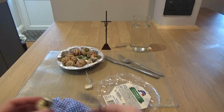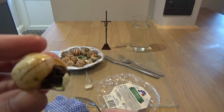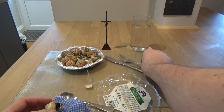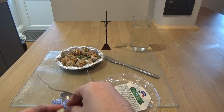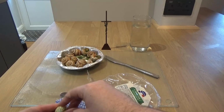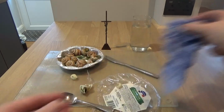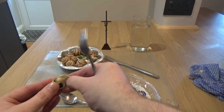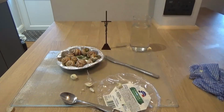Oh, what the fuck on a stick's that? Oh, it's like looking down someone's ear canal. Hang on, I've cracked the shell further along the line. Ow, bit me. Right, we've used the blue cloth to assure dirt. Oh, for God's sake. So, did you eat this bit?